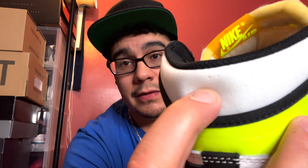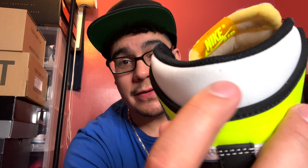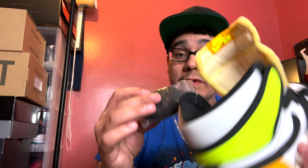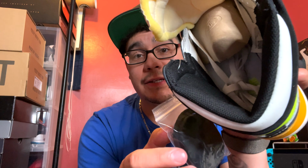It's like a foam. That's like a foamy right there. I don't know what that is, man. It's like foam material right here. And then you got the nylon on the inside. The kicks do come with an extra pair of black laces, man. You know how I am with that. I'm a sucker for laces. And then it came with the sail laces right there. On the inside, you got the shoe trees.